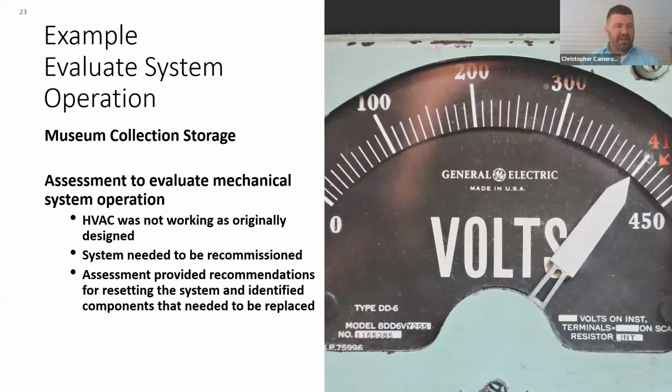So one of the last, another quick example is evaluation of system operation, museum collection storage. So the assessment is to evaluate mechanical system operation. So your HVAC is not working as originally designed, and it happens.